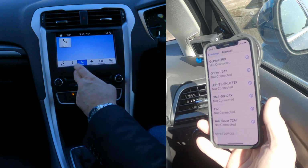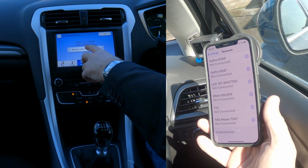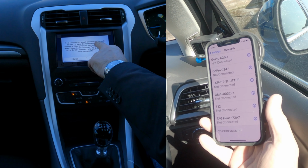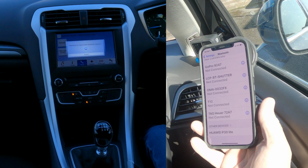We click on phone, click pair. Search for your vehicle on your device and select it once it is found. Begin the pairing process from your device and a pin option will appear. Ford Mondeo can search for available Bluetooth devices to pair a Bluetooth device. So let me just bring that back up and then click continue.